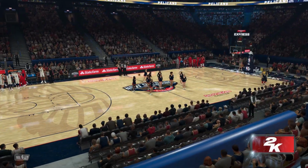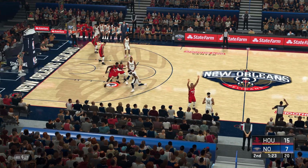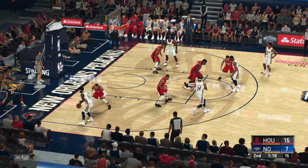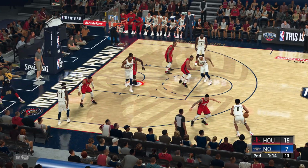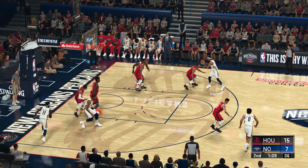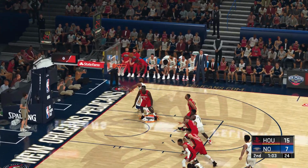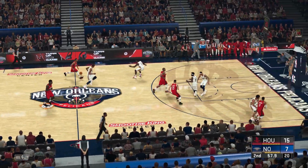A platoon swap here for New Orleans. Houston also making some changes. P.J. Tucker, he's checked in for Daniel House. Gordon comes in for Green. And Russell Westbrook is subbed in for James Harden. Pass to Alexander Walker. Passes it to Ingram. To the middle. Holiday dishes to Williamson. Shot clock at 3. Releases. And the shot is long. Rockets leading by 8.